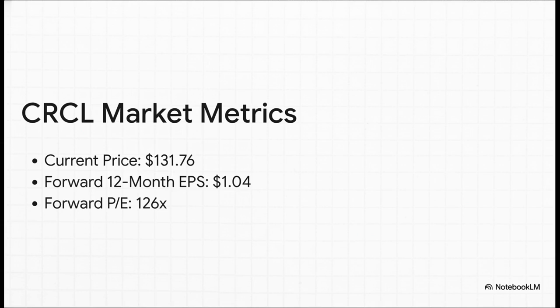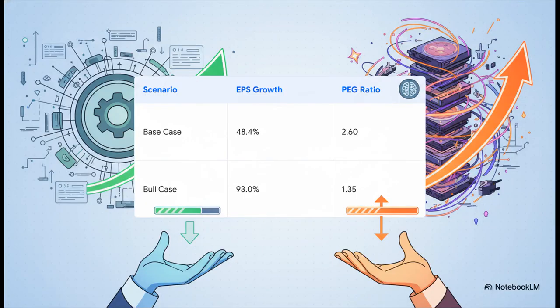Just let that sink in for a second. You are paying 126 times forward earnings. That is an absolute skyscraper of a valuation. But the million-dollar question is, is it actually justified by the growth? Well, let's look at the two primary scenarios side by side.